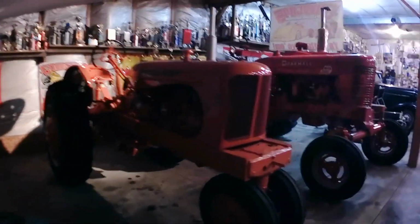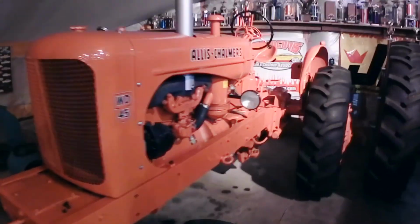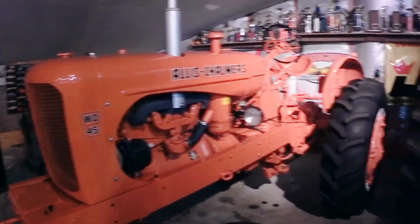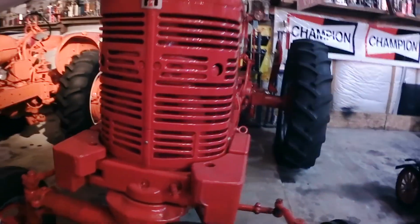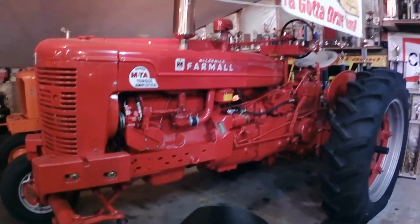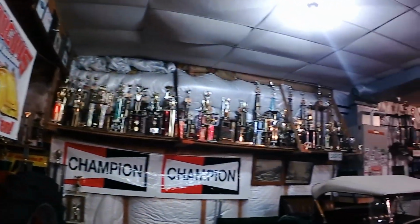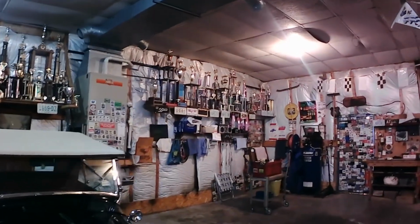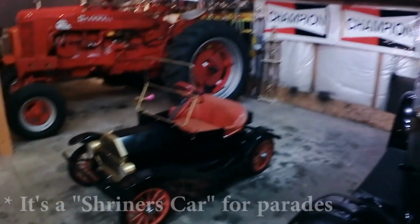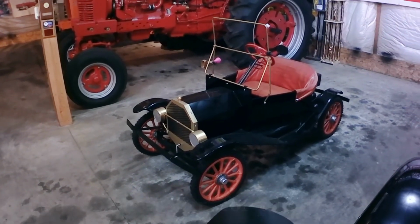Get back out of here, out of the shadows. Show you some of these old tractors. There's an old Farmall. This is an old Alice Chalmers. But I don't know. Can you say he's won a few awards? I'm gonna have to ask him the story behind this. This is a teeny tiny thing.